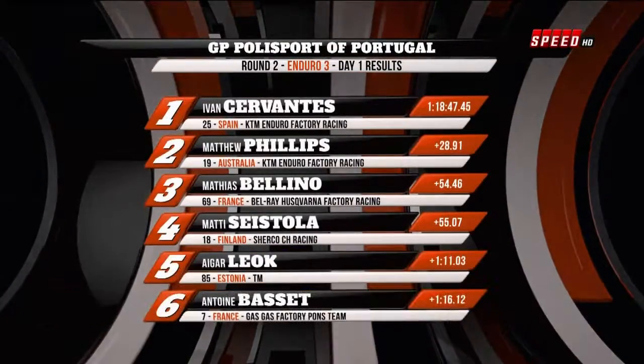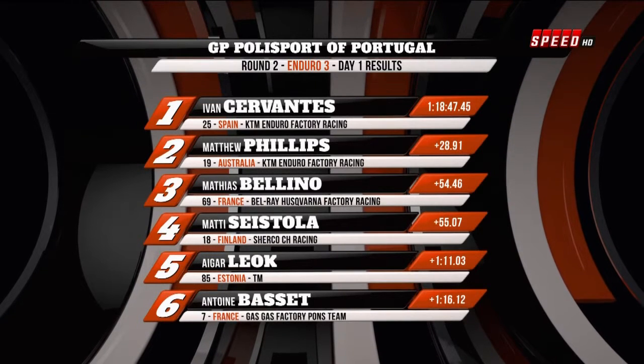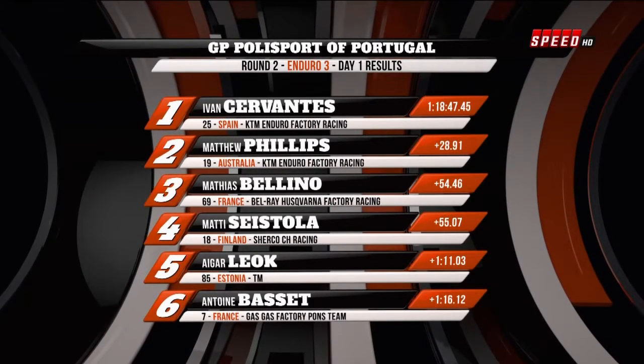28 seconds is a big gap, and especially so when you look at the gap behind Phillips in second place. This was a good day in the office for Cervantes.